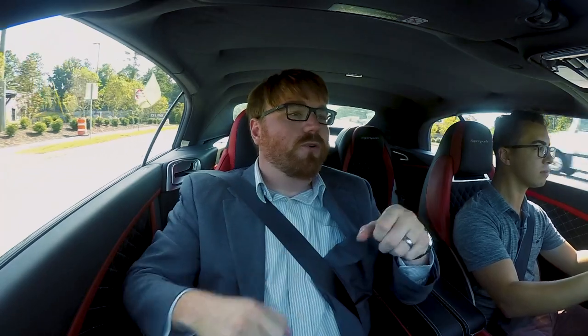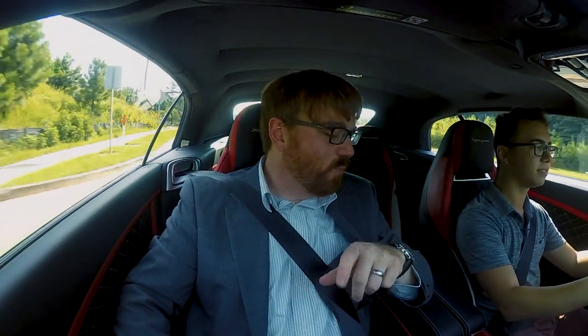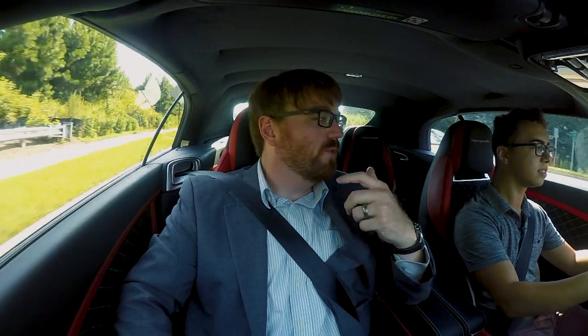And then what I love on the Supersports is the stripe down the center of the wheel. Again, this is not a track day special, but having that little stripe there for orientation as you're going through the turns is kind of nice. And he's got it in the sport mode here, so you hear those burbles and you feel those pops.